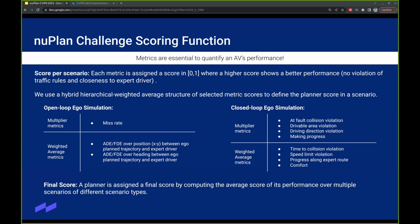And the likeness to the expert here is we simply take a look at if the ego is making progress along the same route as the expert. And that's how we see if the behavior is somewhat similar to the expert, but we don't really constrain the metrics to the expert directly. And lastly, we've got comfort metrics as well, just to guard against jerky planners. Now that we have the score for each scenario, we then aggregate them by just taking the average over the whole challenge. And then to get the final score of the entire challenge, we take the average of challenge 1, 2, and 3.